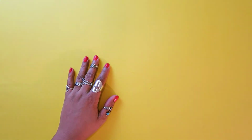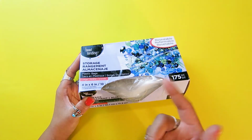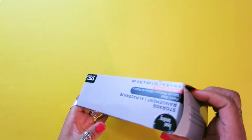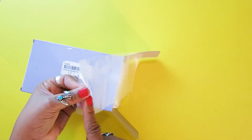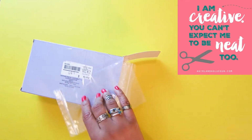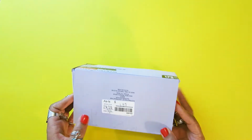So the final thing I got in the clearance section, I believe, is this. This is 175 count. I assume that some of them are missing, but 4x6 plastic bags. In crafting, I always need these. I do use them for beads, but I use them for other things as well. They're tall with the Ziploc at the top. I like that. They're almost snack size, but bigger. I could put anything in here, or if I'm traveling, I could put stuff in here instead of dragging all my stuff to my daughter's house. I got that for $1.37. It's normally $5.49. It's a good deal. Cumulatively, no, but you know.